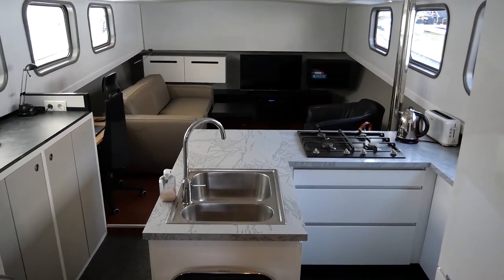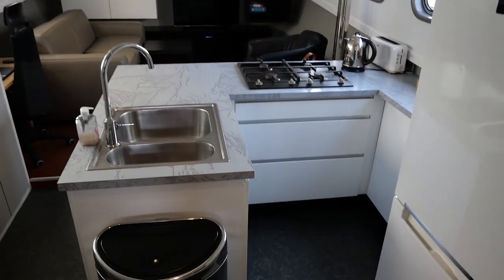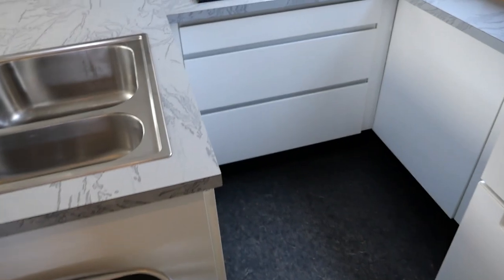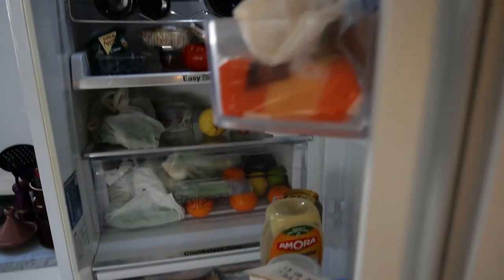In the kitchen area, there is a headroom of 1.92 meters, 1.87 meters in the separate toilets, 2 meters under the ceiling hatch, and 1.8 meters for the rest of the saloon space.